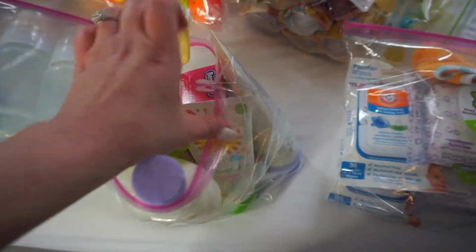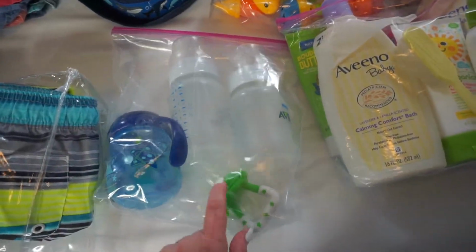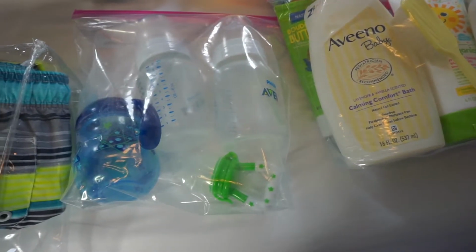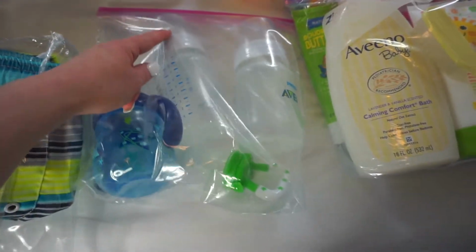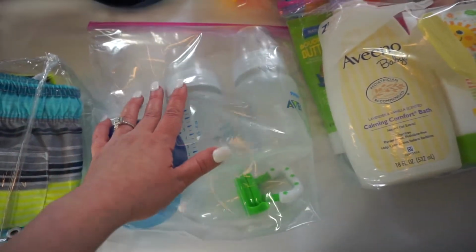And then over here I'm just taking a few bottles, and on this little pacifier thing, you can put fruits in there and then he can just suck on them, and it's also a teether. And then I'm taking a sippy cup. I'm also gonna put more bottles in here. This is not all the bottles that I'm gonna take, but I just washed a few, so I'm waiting for them to dry.